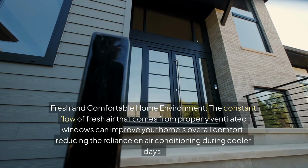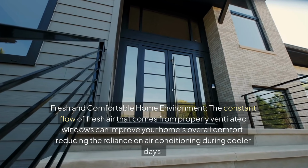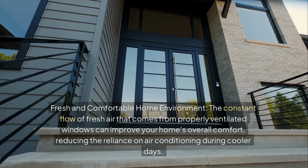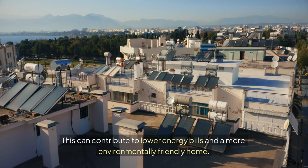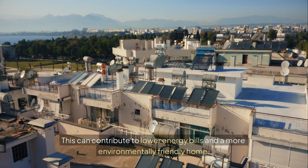Fresh and comfortable home environment. The constant flow of fresh air that comes from properly ventilated windows can improve your home's overall comfort, reducing the reliance on air conditioning during cooler days. This can contribute to lower energy bills and a more environmentally friendly home.